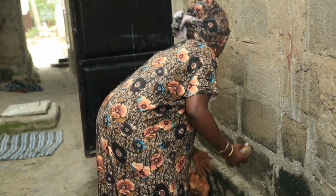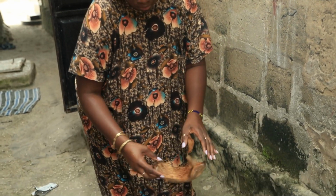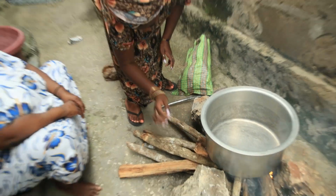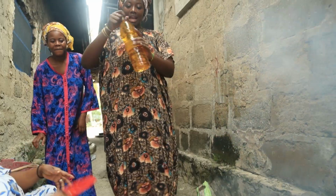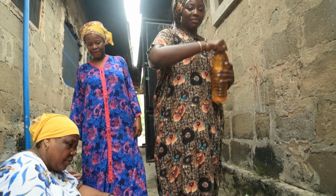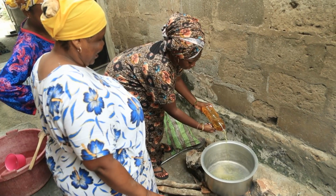This experience just reminded me that as Africans, we really are one people. We have a lot of similarities with just a few minor changes here and there. Now we got the oil. This is the oil that we got from the market. And we're fanning it. This is how we fan it in Ghana as well.